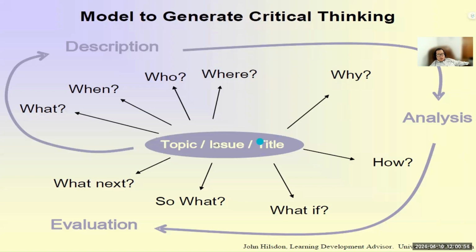See the phenomenon, see something happen, see a topic, see the issue, have some ideas. Start, ask a couple of questions, right? Why, when, where. So description, the idea, and then you analyze it, right?